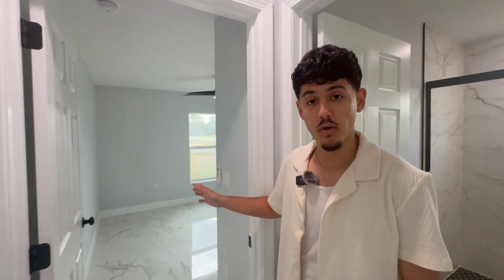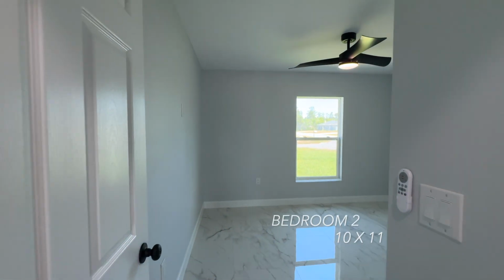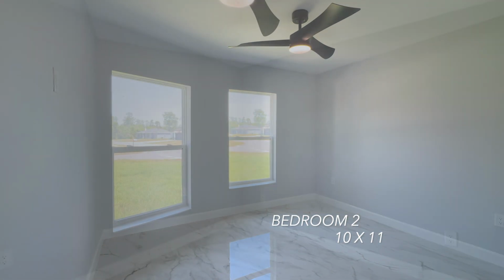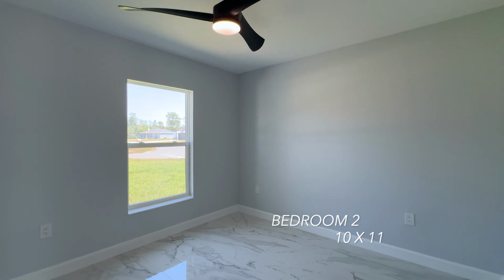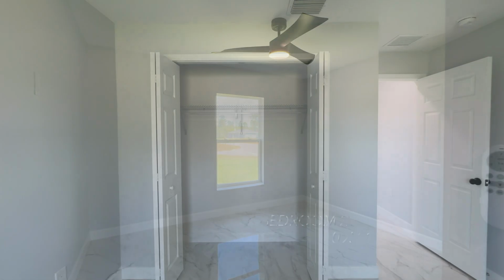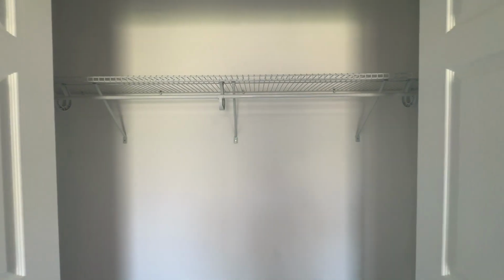Stepping out of our first bathroom, bedroom number 2 is just that way, so let's go ahead and take a look. Bedroom number 2, very similar to our first bedroom, we have the single front-facing window bringing in a good amount of natural light, along with the ceiling fan as well. And again, no carpets in our bedrooms. And then we're going to have the same bifold doors we saw leading directly to our closet.